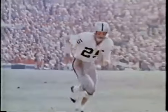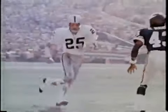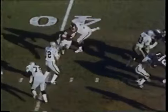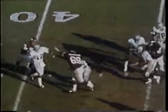Biletnikoff's hunger for victory grew with the importance of every game. So it was only fitting that his greatest glory came in the biggest game of his life. It was Super Bowl XI, and as the Raiders routed the Minnesota Vikings 32-14, the most valuable player was Fred Biletnikoff.